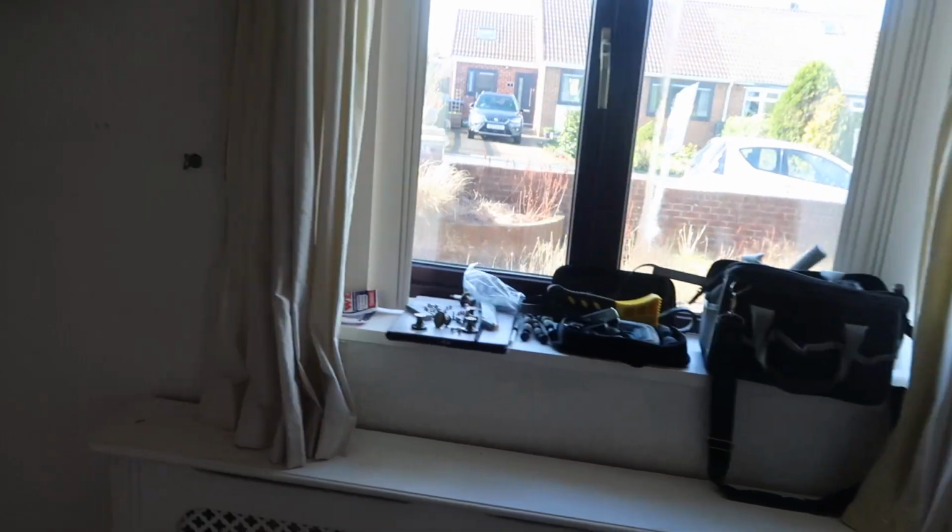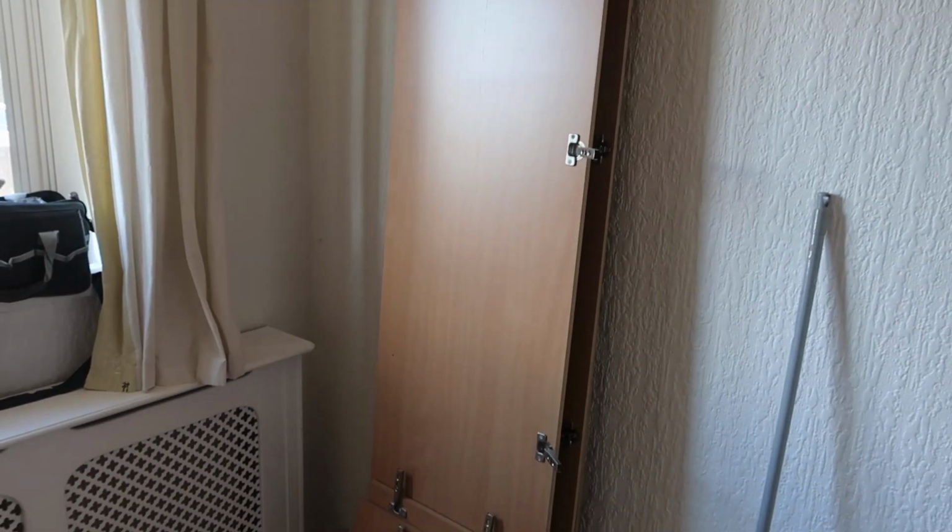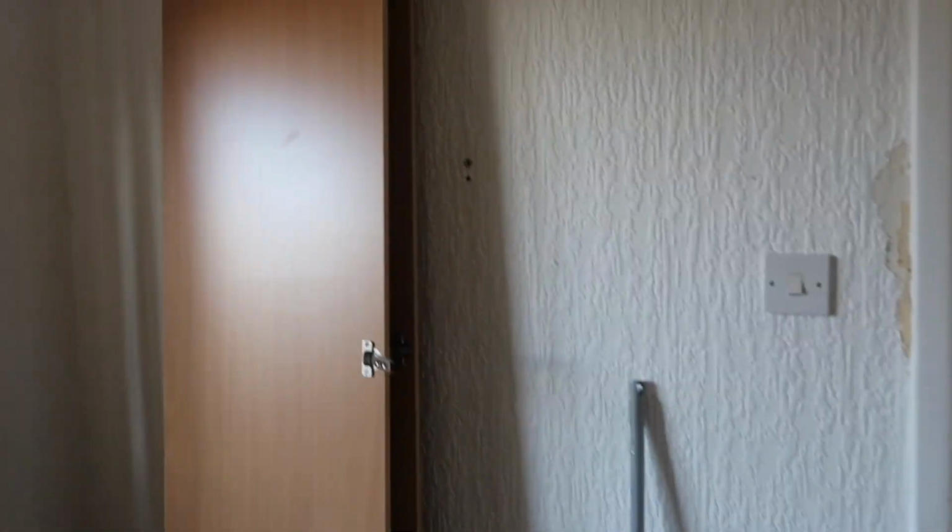so I'm going to give that a clean, see what the thing's like underneath the wallpaper, and see what's happening in that corner. And then that's all the tools and stuff, and then they're the doors, so I'm going to move the doors out the room, and hopefully we can hoover and start taking the wallpaper down. But I think the wallpaper has been painted over about 6 or 7 times.